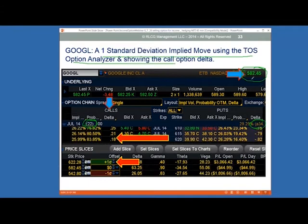Google's trading at 582. So this is saying that Google could go up by $34, or it could go down $34 from that 582. Now, if you want to see what the 1 standard deviation move would be, you can use what we call price slices on your analytics, and you can set that for a 1 standard deviation move. I just wanted to show you how that relates to just using the delta, so you don't have to do this kind of input every time. It's real quick and easy, but I want to show you how it does relate.